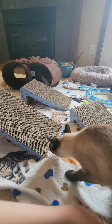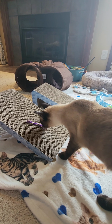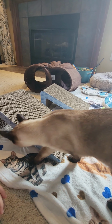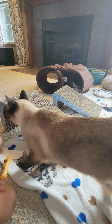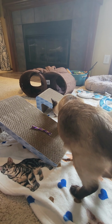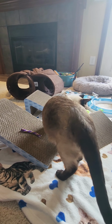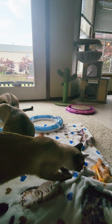Ooh, I have an idea. Since they really love these things, how about we put one on them? Yeah, sure. Let's see if he knows what to do. You have other cat scratchers in the house, so I'm sure they're just going to run up to these when they're crazy and scratch them really hard. Because that one over there is very scratched up. Yeah.